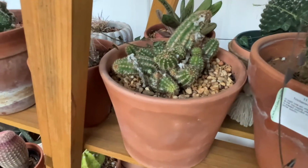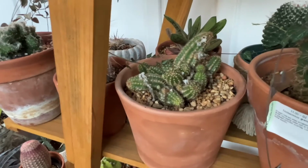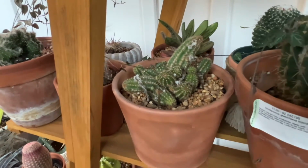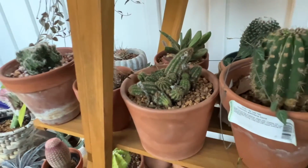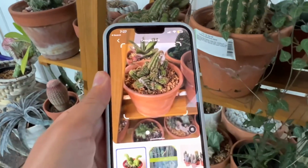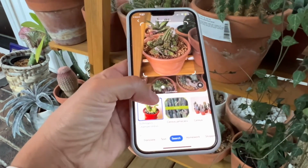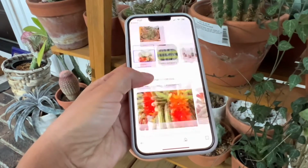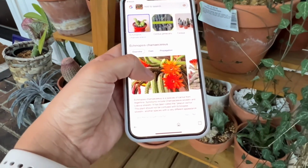And this one is a type, I don't know if it's a peanut cacti. And it gives like red flowers. I have my helper here looking up the pictures. We're taking a picture in Google Lens, trying to see if it pulls up. So it's a type of Echinopsis. Maybe with this one right here, because it does give a red flower.